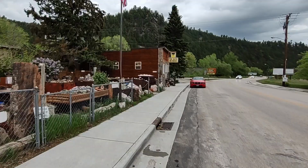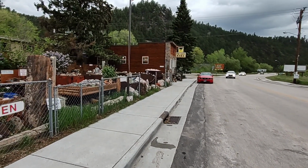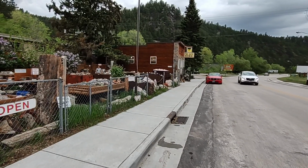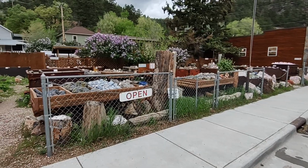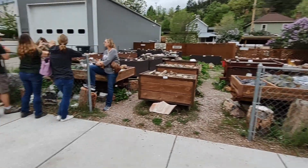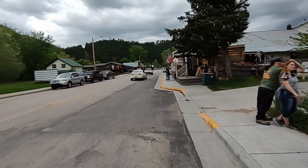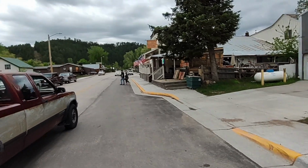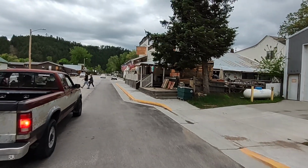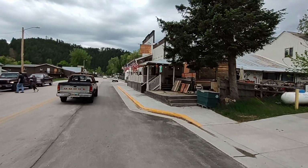Wow. So if you are in Keystone, South Dakota, you really need to visit the rock shed. If you're at all interested in rocks, minerals, fossils, whatever, it's amazing. But I'll tell you what, once you're done with the rock shed, you just walk next door. Try not to get run over here. Just walk next door and check out the Haley store. It is incredible in there.